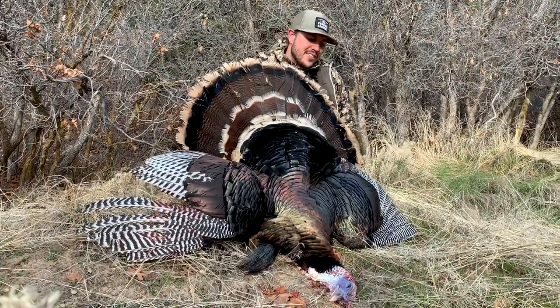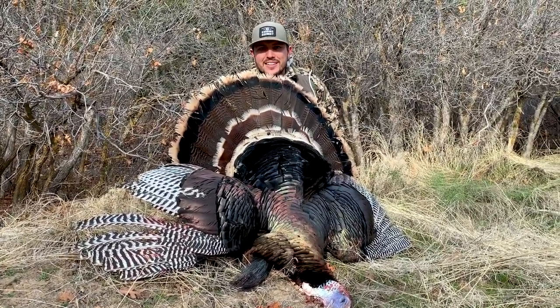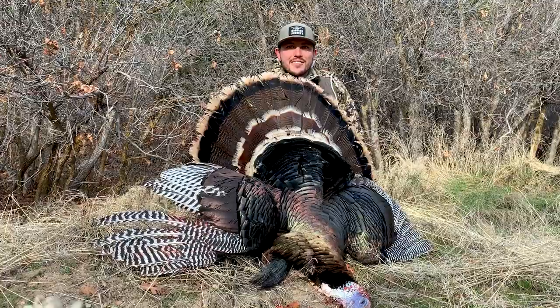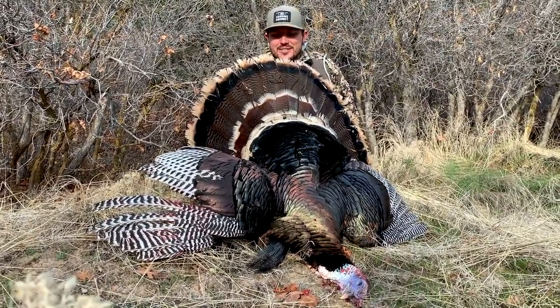And when he did, he was ready for a fight. He put on a show for us. And he ran the last half of the way. Yeah, he ran across the whole field to get to our decoy. And he just started beating it up, beat the fan right off of the decoy. That was awesome. It was at like 10 yards. It was an awesome morning of hunting.